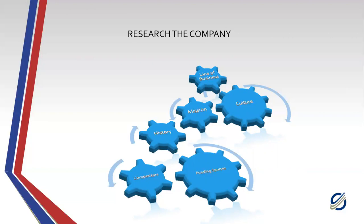You may also want to research the company's competitors. This will help you to better understand some of the goals that the employers are looking to obtain.